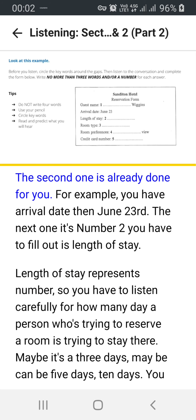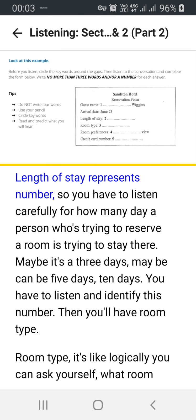The second one is already done for you. For example, you have arrival date, then June 23rd. And the next one, number 2, you have to fill out is length of stay. So length of stay represents a number. You have to listen carefully for how many days a person who is trying to reserve a room is trying to stay there. Maybe it's 3 days, maybe it can be 5 days, 10 days. So you have to listen and identify this number.